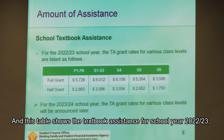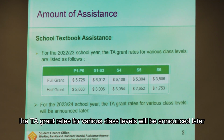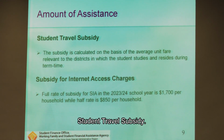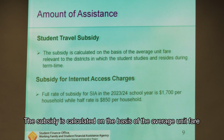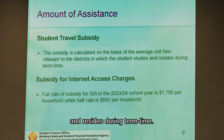Amount of assistance. This table shows the textbook assistance for the 2022-23 school year, and for the 2023-24 school year, the TA grant rates for various class levels will be announced later in October this year. Student travel subsidy. The subsidy is calculated on the basis of the average unit fare relevant to the districts in which the student studies and resides during term time.